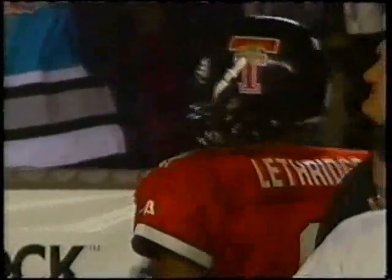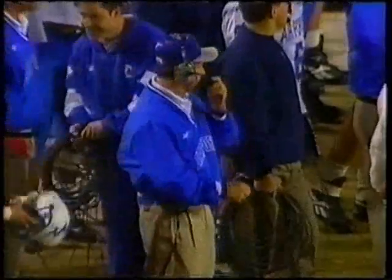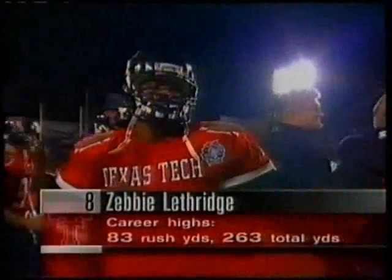And Lethridge warming up that right arm that's been pretty accurate tonight. He's thrown it to 7 different receivers successfully, including the opening touchdown of the ball game. He really has, and it's been his speed, the fear of that speed by this Air Force defense. Cal McCombs and the rest of the Air Force people have not been able to put a lot of pass rush on him and really given him time to throw the ball downfield.